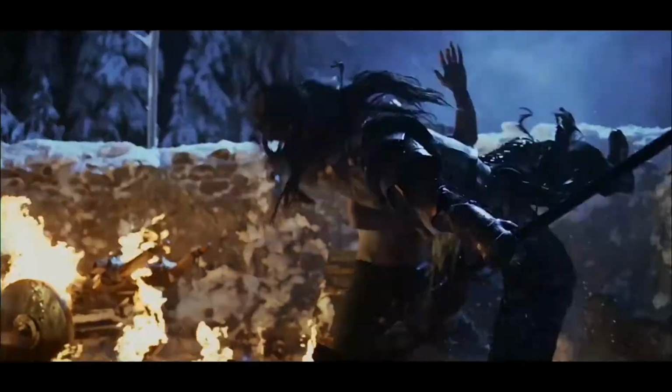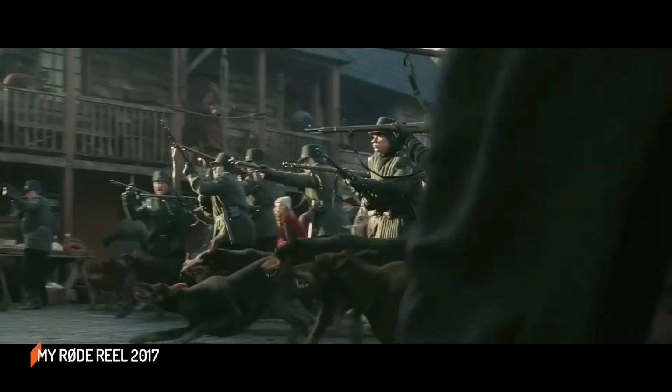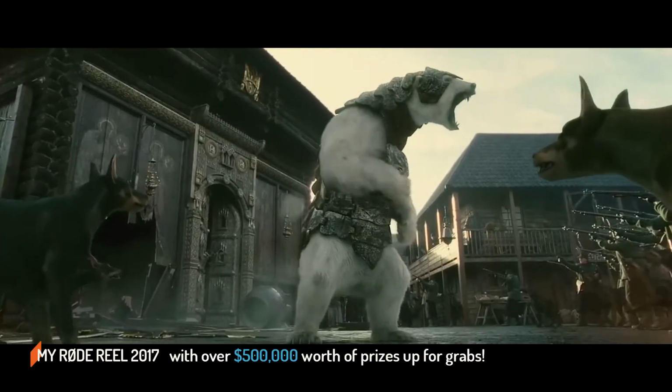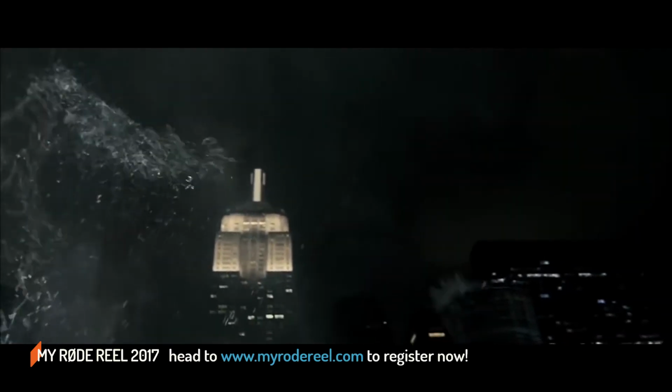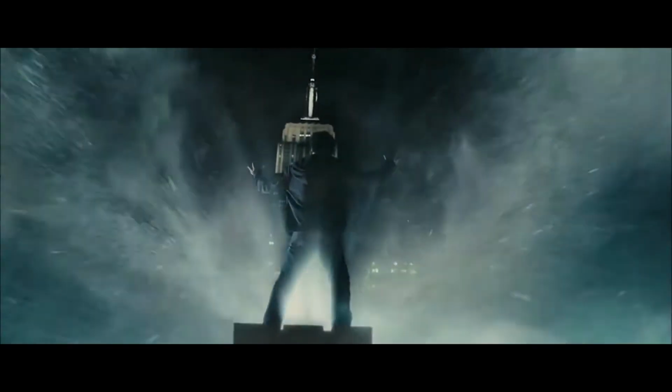The war between vampire and lichen has raged for centuries. From Underworld Evolution, The Golden Compass, and Percy Jackson and the Olympians, Matney's skill for visual trickery has transported us into augmented realities and magical new worlds. I am a digital matte painter, which is what we called ourselves these days.